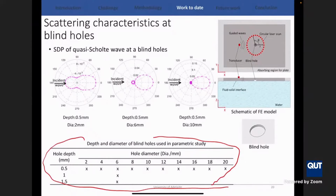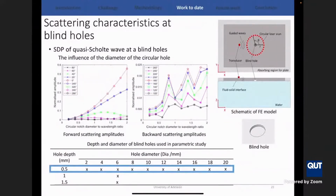Here is a typical example of the scattering directivity pattern of the quasi-Scholte wave at different blind holes. The depth of the blind hole is fixed at 0.5 millimeter, but the diameters are different. You can see the scattering directivity pattern depends on the size of the damage. In further investigation, we fix the depth of the blind hole first, and we can see the amplitude of the scattered wave in the transmission direction increases with the size of the damage, but the amplitude of the scattered wave in the reflection direction fluctuates significantly, following a sinusoidal pattern.